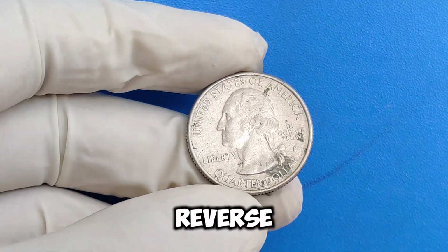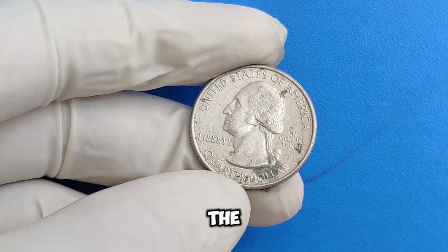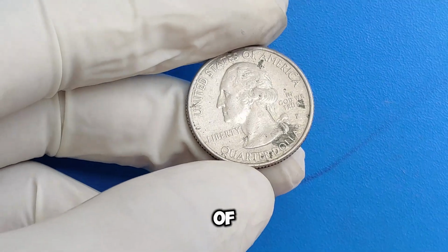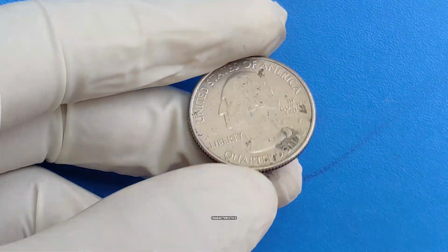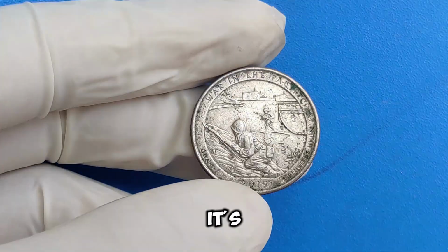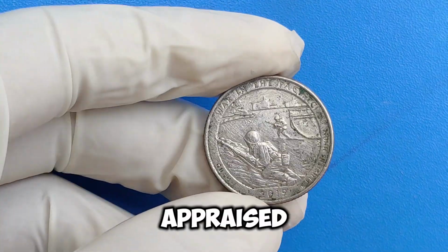Don't forget to check the reverse side of the coin as well. The design elements of the park or site depicted could also show signs of doubling. If you spot these characteristics on your 2019 Washington Quarter, it's time to get it professionally graded and appraised.